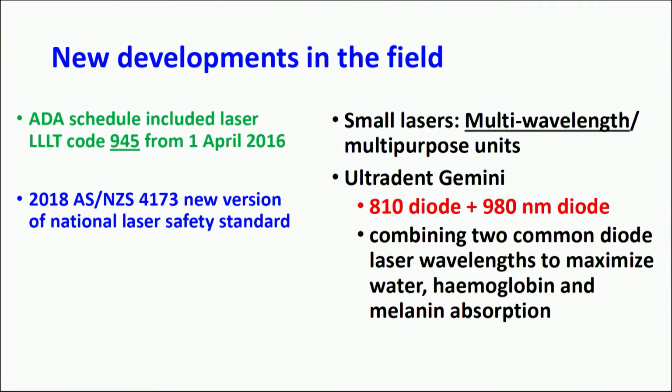Released in March last year is the new Australia-New Zealand Standard 4173 on laser safety, which covers all the different states of Australia and basically explains the principles of how you set up a laser to work safely. And now we've got the emergence of these multiple wavelength diode lasers, which give you the versatility of applications of different laser wavelengths. It's a bit like trying to combine many things in one all-purpose box, which I think is great, because it's just one thing to carry around instead of having 5 things on a bench. So I think that suits the style of modern dentistry today really, really well.